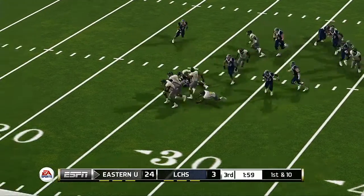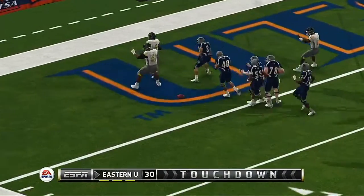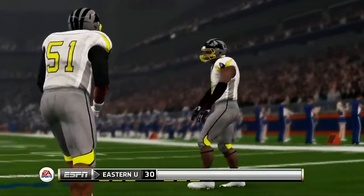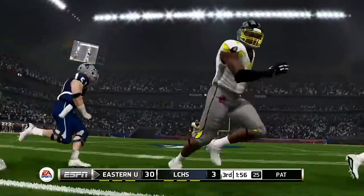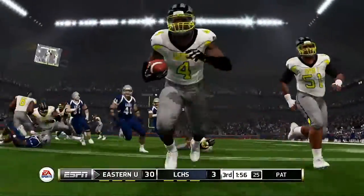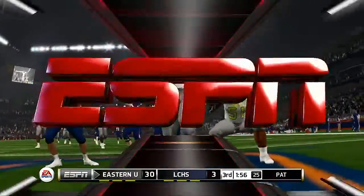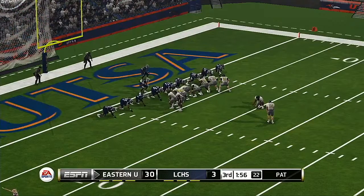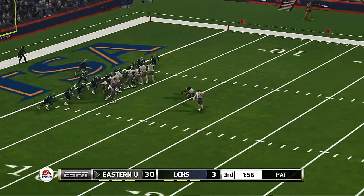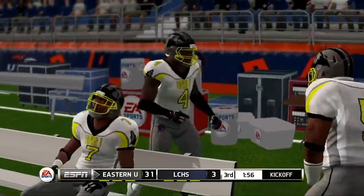Fumble, loose ball. To the 20, to the 10. Touchdown. Defensive touchdowns give teams such a big morale lift. This is a really nice play to grab the loose ball and take it the distance. And he tacks on the extra point.